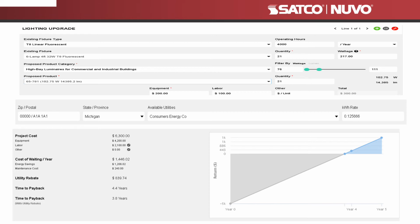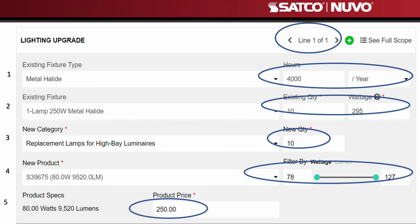costs. The equipment and the labor costs are really something that you'll have to put in, either discussing with sales or the customer. They may have in-house labor where the labor will be less than $100 a fixture. And the equipment costs, again, depending on the type of utility rebate you have, that may change dramatically. The ROI calculator can be used not just for fixtures, but it can be used for changing lamps, changing from a legacy type to an LED.